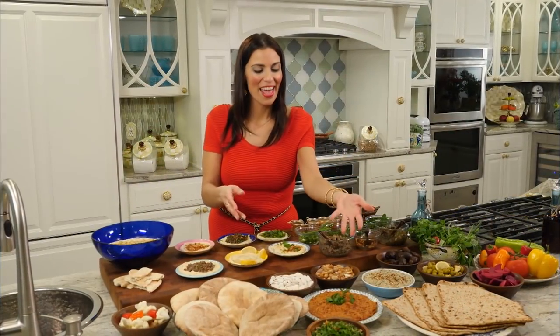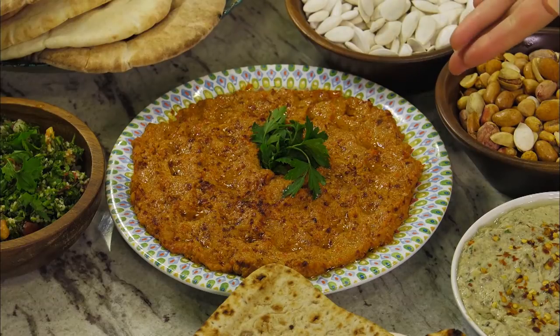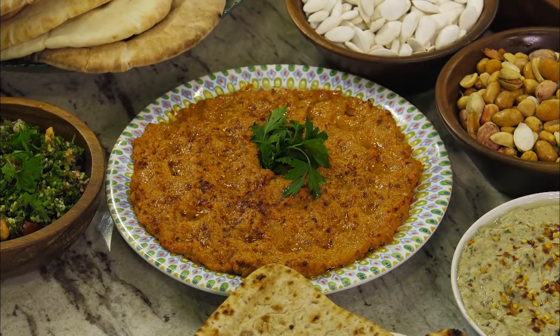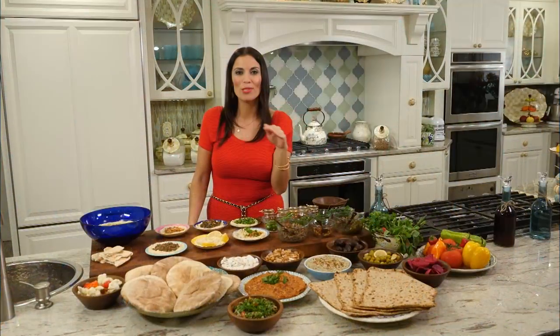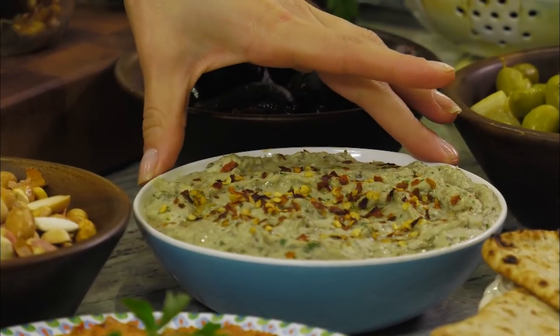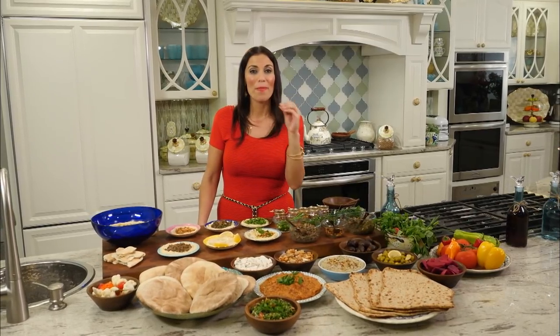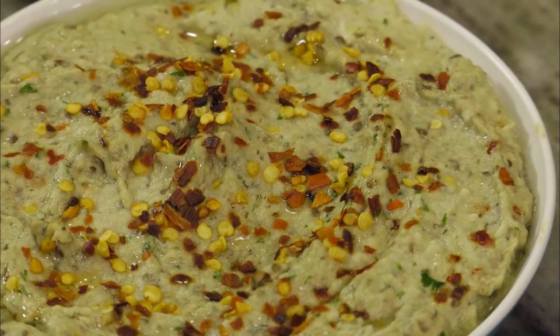And let's not forget about our other two signature and star small plates that we've made today. Our Mouhamarah, which is our spicy and smoky and slightly sweet roasted red pepper and walnut spread that's absolutely out of this world, along with our hummus. And our Baba Ghanouj too, which is our rich and robust earthy eggplant spread that was with our baked eggplant, garlic, and a sort of tahini type sauce that coated that delicious baked eggplant.